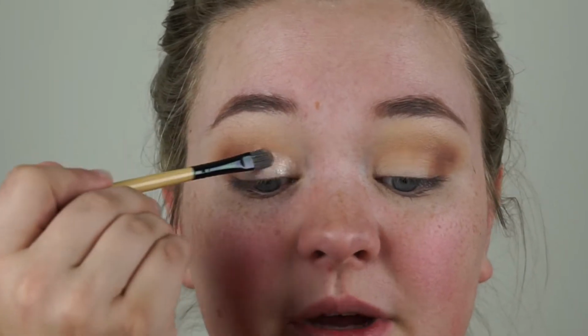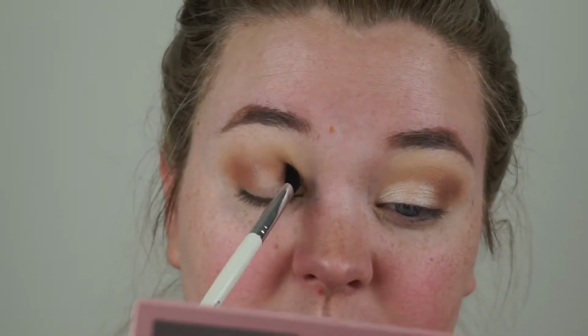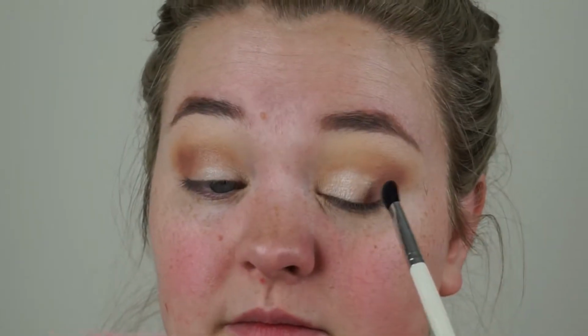What up, ColourPop? Okay. Like I said, I'm keeping it pretty neutral, simple for this look. And I'm really only putting this on the inner two-thirds of my lid, and then I'm going back in with that edge brush. I'm just blending it all out. There we go. So that's really pretty.